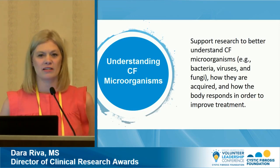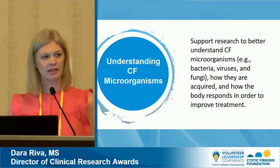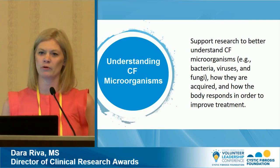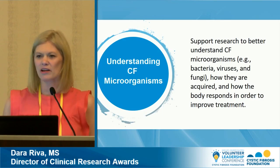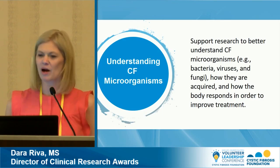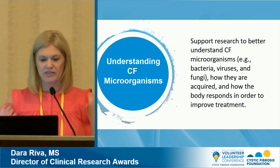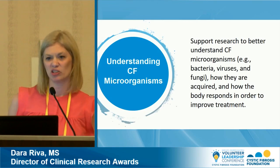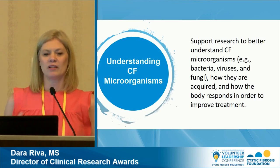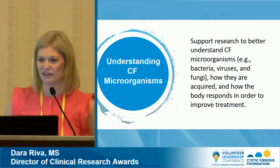We really want our investigators, and this is more focused on the basic research side, so not so much in the clinic, but more in the laboratory, to look at how these microorganisms interact with each other, how they are acquired, and how our body and our immune system may respond to them. These projects tend to involve a very new technology called whole genome sequencing or next-gen sequencing. What that is, basically, is a way to detect everything that's there.